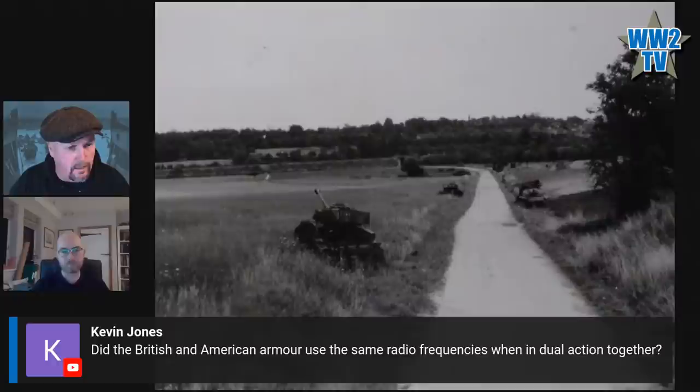One from Kevin Jones there. Did the British and American armies use the same radio frequencies when in dual action? I have no idea. I can't think of many occasions where it ever came up in Normandy, because they don't tend to get that common.